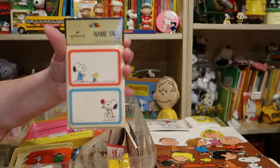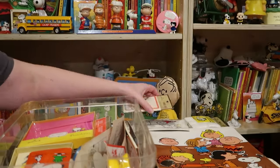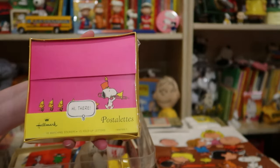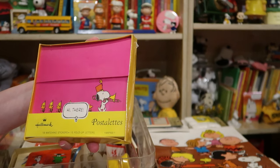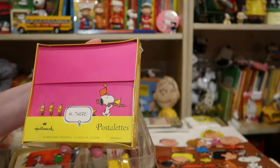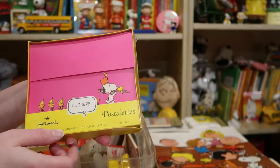That is beautiful. Okay, we've got name tags from Hallmark. Very cute. There's so much good stuff in here. I don't know where to go next, but I picked the brightest thing. Hot pink. Postalettes. There's probably stickers in here that say hi there. They go right in here.